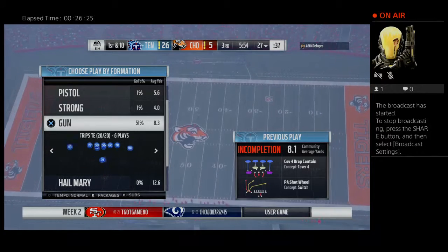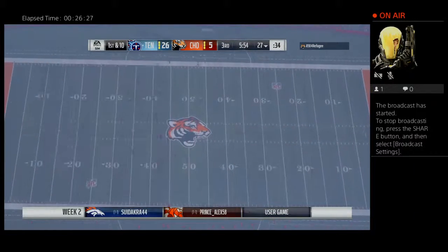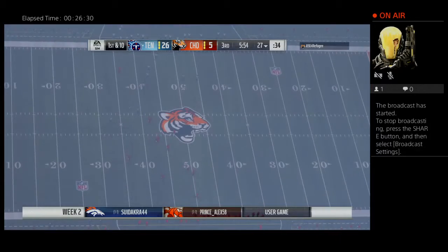And now we know why I have a little extra space to run, don't we? An illegal block in the back. That penalty will move them back.